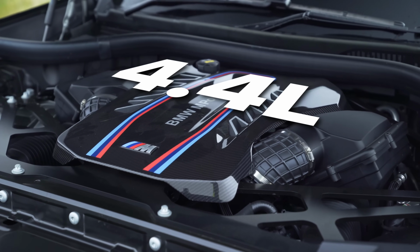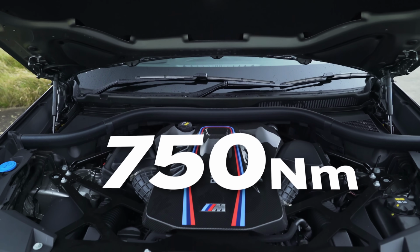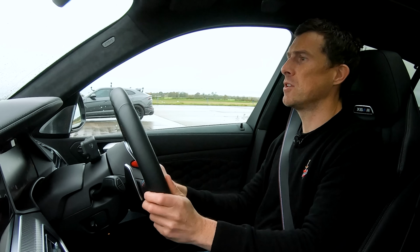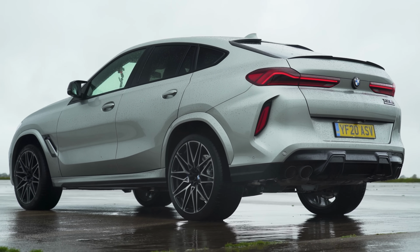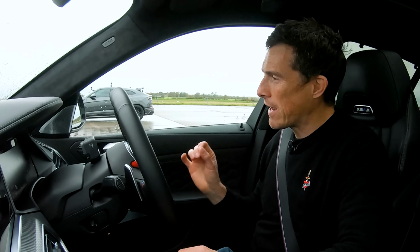So this has a 4.4-litre twin-turbo V8, puts out 625 horsepower and 750 newton metres of torque. So down on that Lamborghini. Also, it's heavier, 2.4 tons, though these are German tons and probably more honest. Also, this car is less expensive than that, £113,000. It's got all-wheel drive, obviously, and an 8-speed automatic gearbox with launch control. But I know these BMWs launch super hard, so I reckon I might just be able to beat him in his Urus. Let's find out.